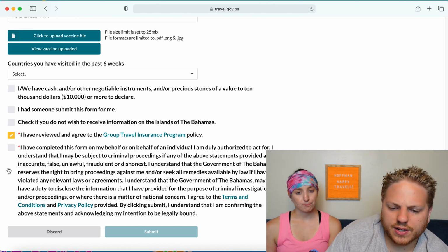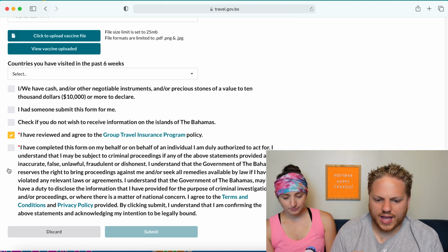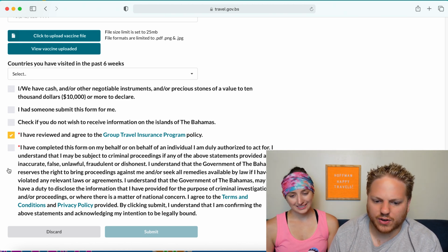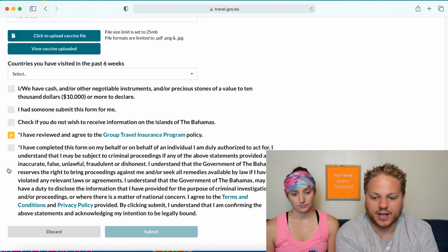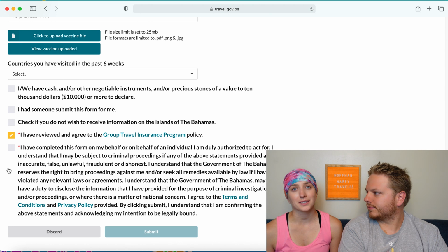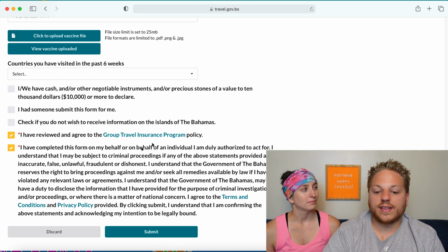So then the last one here, I've completed this form on my behalf, or on behalf of an individual I am duly authorized to act for. I understand that I may be subject to criminal proceedings if any of the above statements provided are inaccurate. Basically, I promise if I go to the Bahamas, I'll behave myself and I'll listen to what the Bahamas say for me to do. And everything I said in this was true.